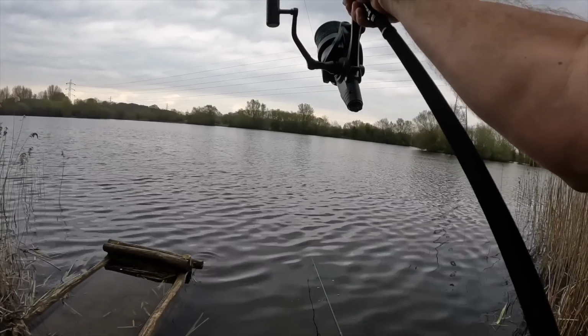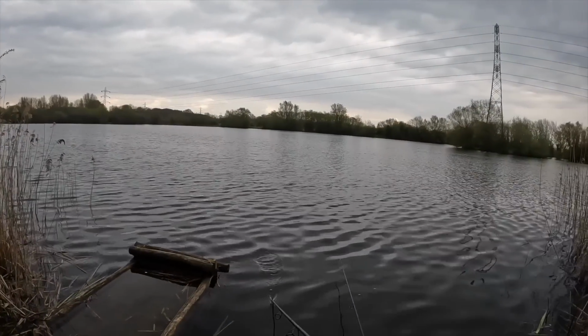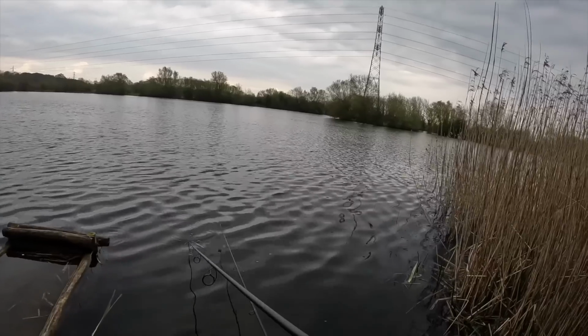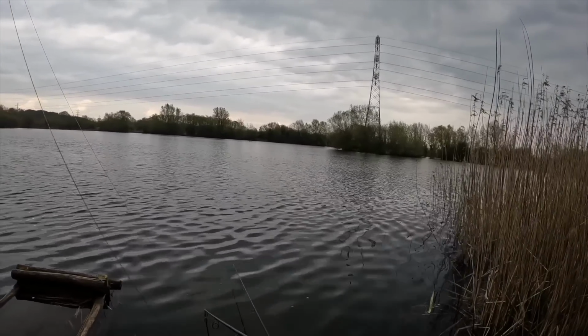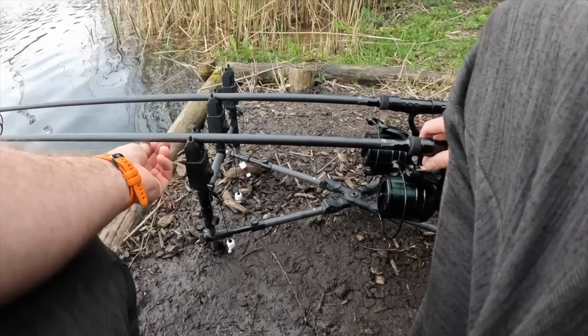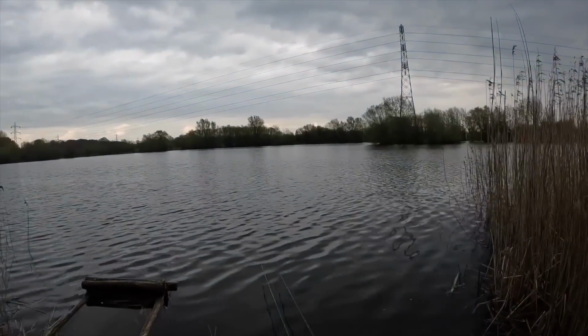Gosh. Perfect. Well, that doesn't happen often. 2 first casts. In fact, if I'm honest, I can't remember the last time that did happen. But I'm not going to moan. Ooh, 2 rods fishing. Happy days.